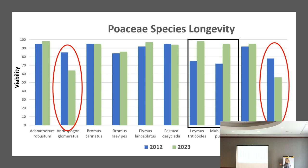And then we look at these two and go, are these two on the cliff? So then you look at your whole collection and you say, okay, what do we do next with this? I think next we look at more species in the Andropogon and the Spartina, and we try to see, is this real? Are we at the cliff? Or was this just this test?